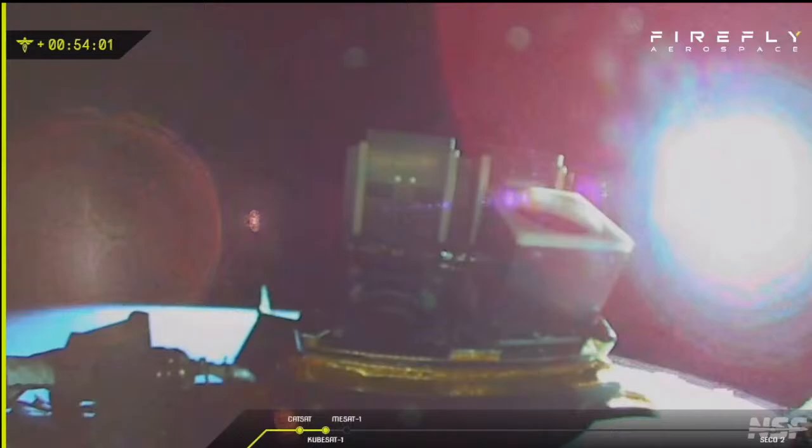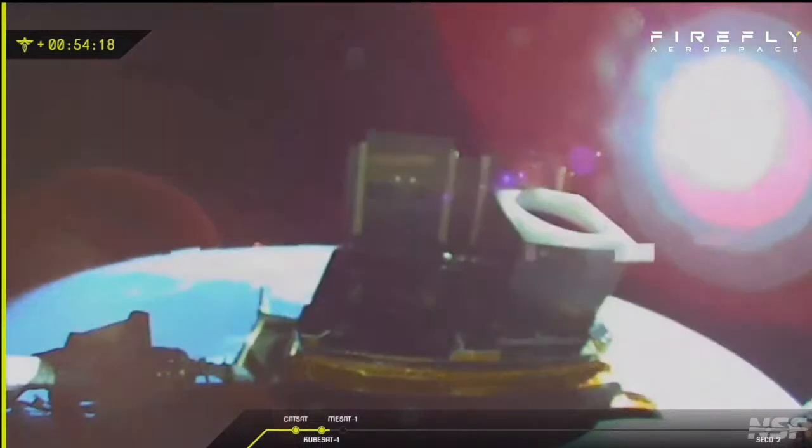On CD1, payload deployment with CubeSat confirmed. That would be, if it was CubeSat and not the generic CubeSat term, University of Kansas we just heard on the net. Yes. KUBE, maybe.